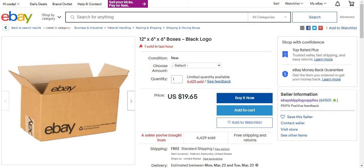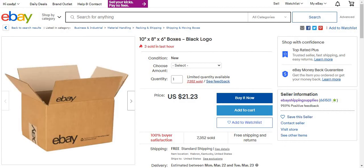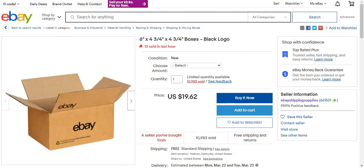I might get some 12 by 10 by 8s. Or, not 12 by 10 by 8s, I mean 10 by 8 by 6s, through eBay. Or I might get 8 cube. This would be 8 cube. This would be a good one. 8 cube, that's pretty tall though. I don't need a tall one. I don't need a skinny one. 4¾ by 4¾, if I can.